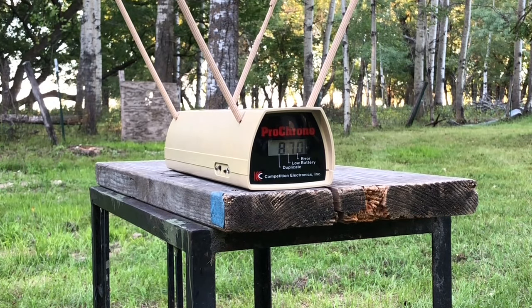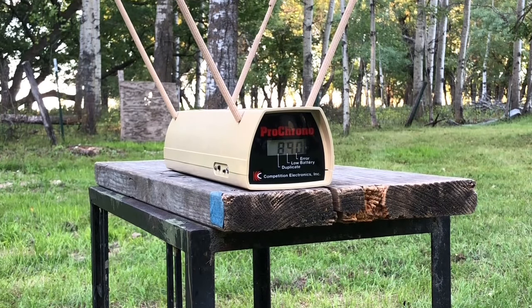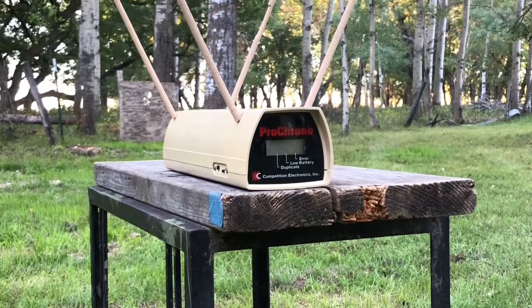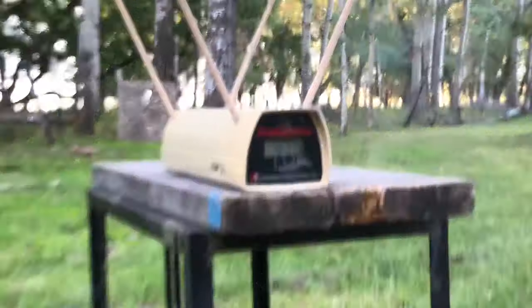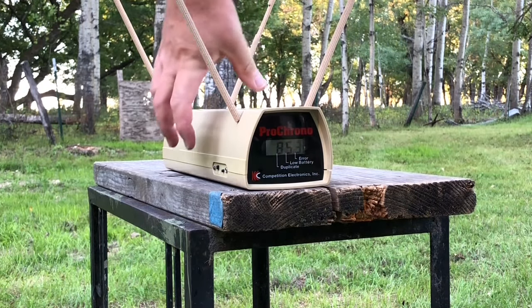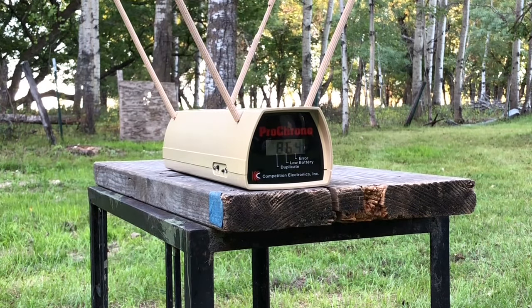870. 890, 871, 838, 853. That is all 5. Let's get an average here. 864 feet per second.